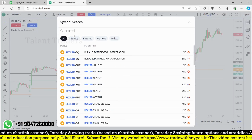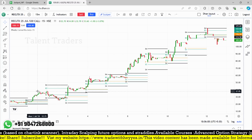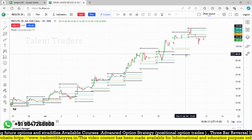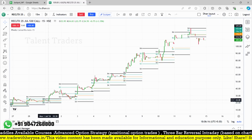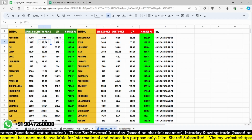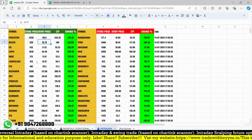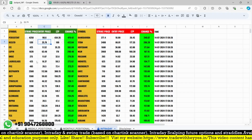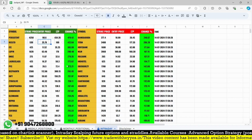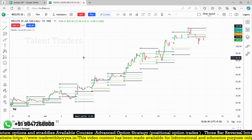So REC LTD 530 call, on the first day of the month. Here you can look at this, and it keeps on rising. We have already created a scanner, and this is a breakout where 25.6 maybe is showing you that exact data because this is the first day of the month. If you use the Camarilla R4 for a positional breakout too, it can give you such good results with very limited or low risk, and you can apply our 2:1 or 3:2 strategy. That is also working well. That is exactly what I am saying to you.